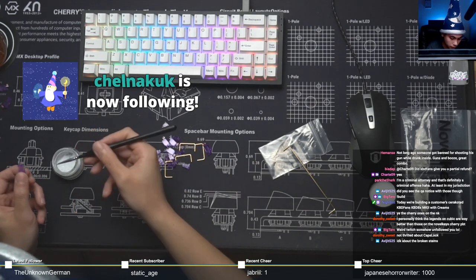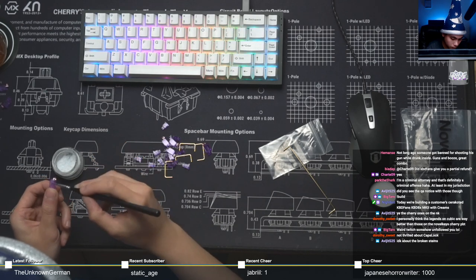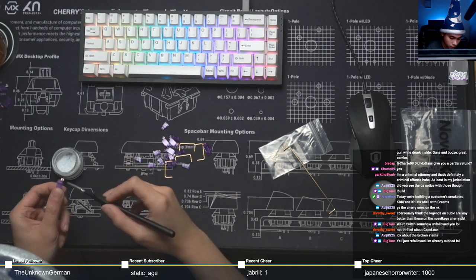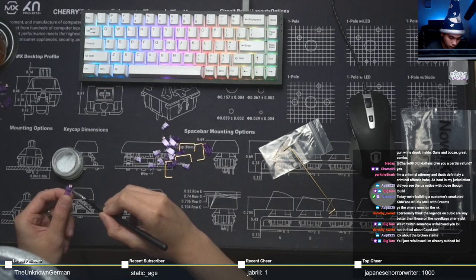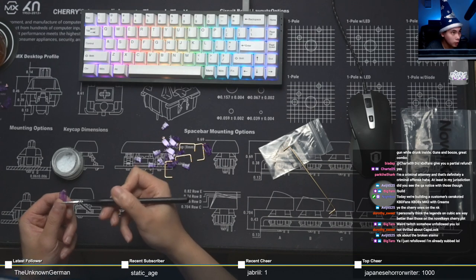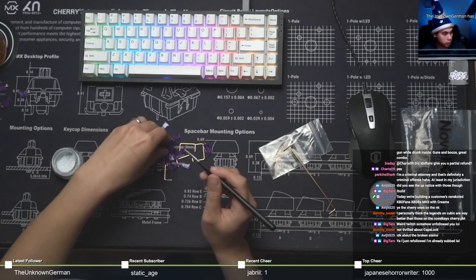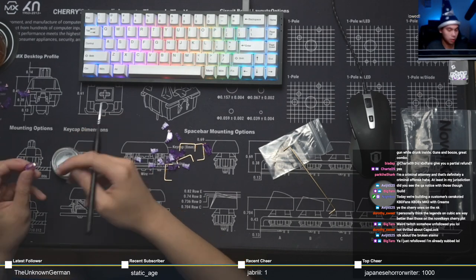Too much lube. If you guys have any questions regarding the build, what I'm doing, or just keyboards in general, feel free to at me and all that.